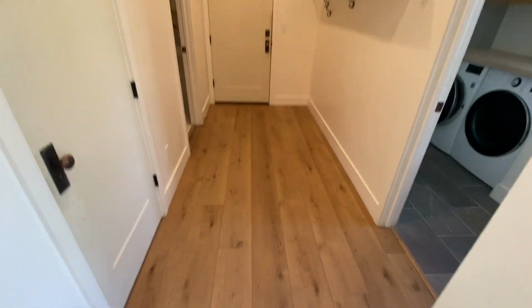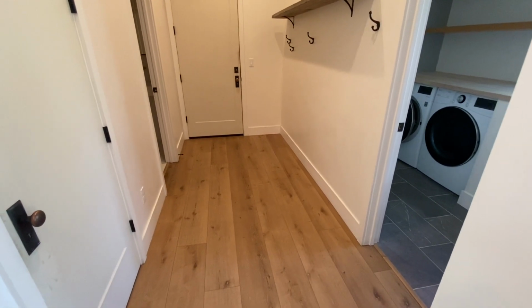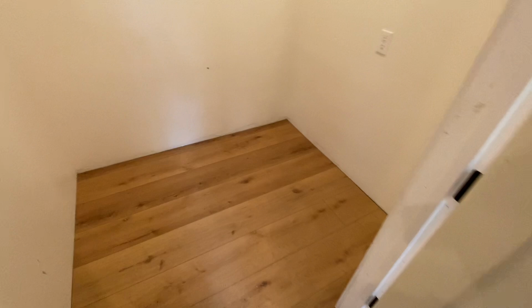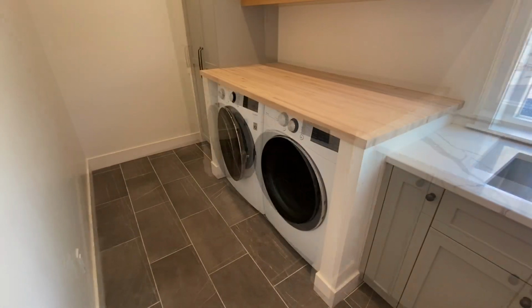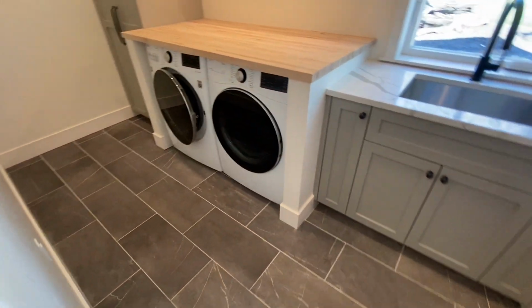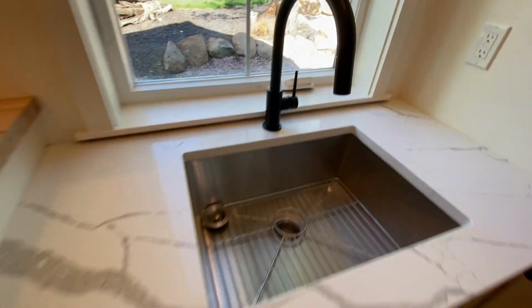So we have a large hallway. That's the door to the garage. This is more so a mudroom, if you wanted to use it that way. This used to be a second pantry, but it could be converted to storage if that's what you needed. Along with the laundry room. Really nice size laundry room. You do have a sink in here, which is a great bonus. Nice butcher block countertops with under lighting, and then plenty of storage.